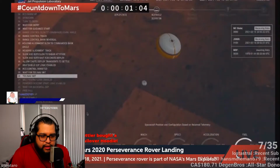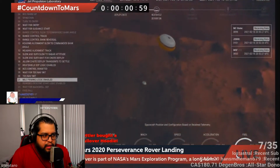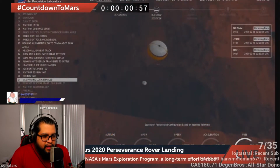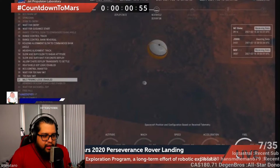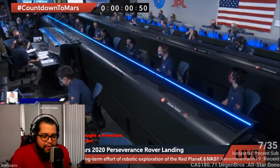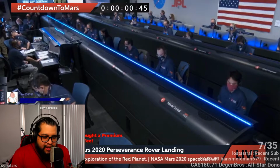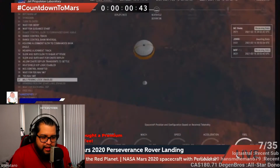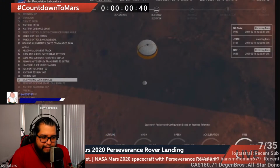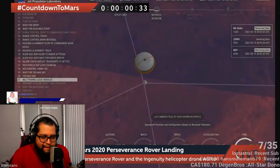Nav filter converged. Velocity solution 3.3 meters per second. Altitude 7.4 kilometers. Now has radar lock on the ground. Current velocity is about 100 meters per second, 6.6 kilometers above the surface. We have a minute left before we land on Mars. Perseverance is continuing to descend on the parachute. We are coming up on the initialization of terrain relative navigation and subsequently the priming of the landing engines. Our current velocity is about 90 meters per second at an altitude of 4.2 kilometers.